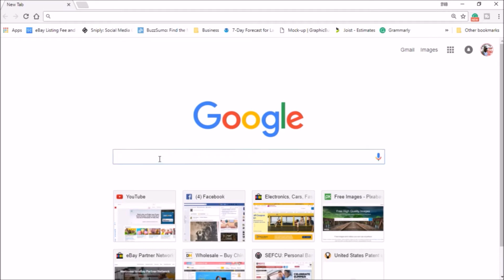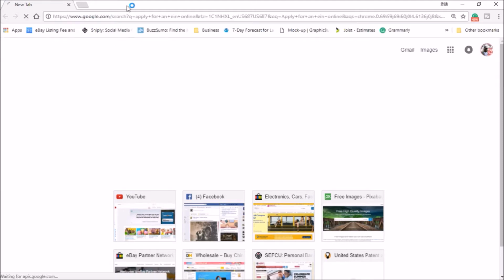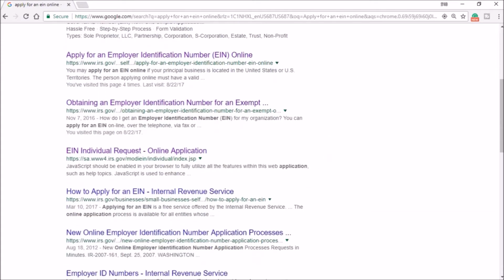I'm going to type in apply for EIN online. Alright. So we put in apply for EIN online, and we're going to skip past these right here where it says add, because usually what that is you're going to have to pay for somebody to do it for you when it's absolutely free. So you're going to look for the first one that says irs.gov. Okay, then I'm going to click on that.